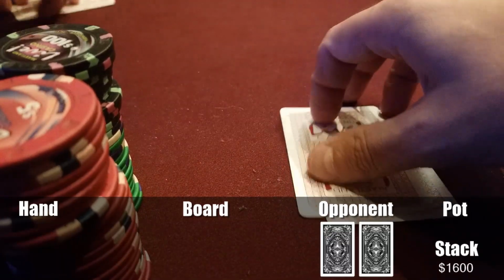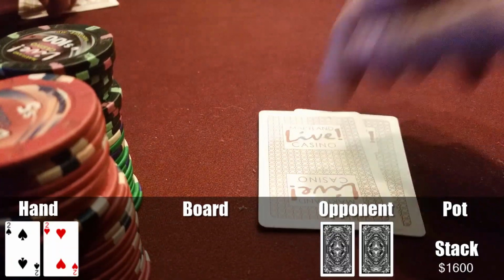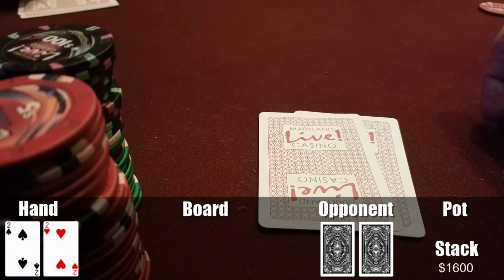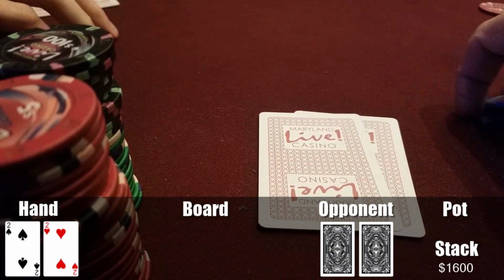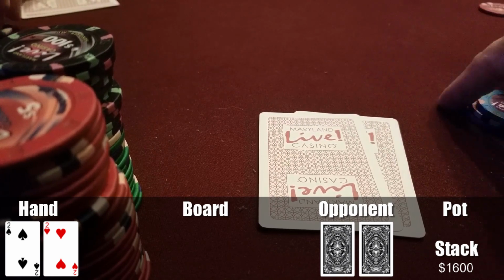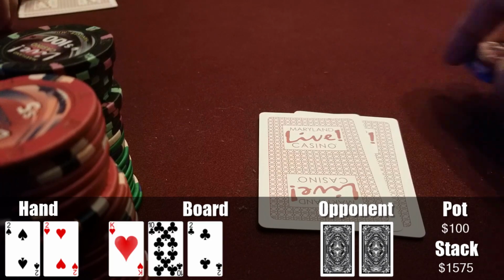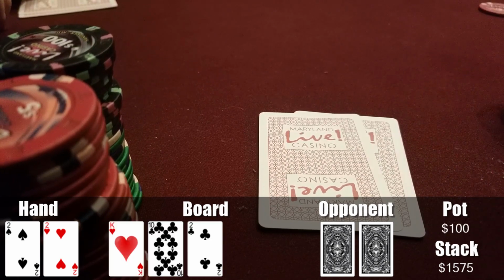A few hands later, we get dealt a couple deuces under the gun. I limp for $5, under the gun +1 opens for 25, the button calls, the small blind calls, the big blind folds, and I make the call. We go four ways to a flop of King, 10, deuce with two clubs. That's right, we have bottom set four ways.